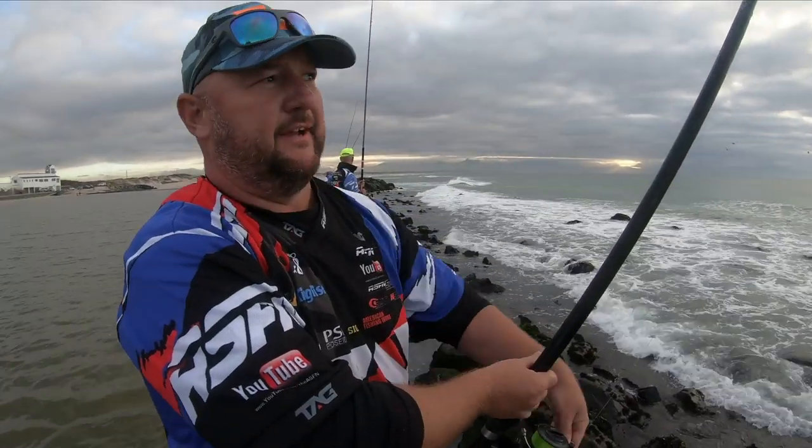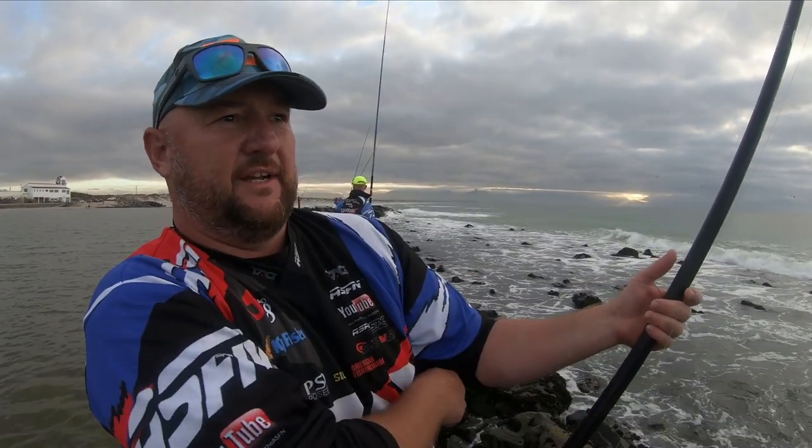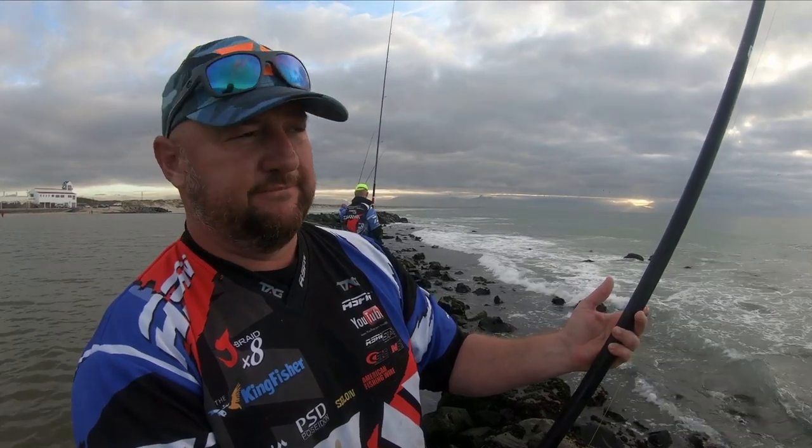Yes, we got a small cob now. It was on a clean chocker bait. The water is actually very clean this morning. I think we can probably fish for another half an hour or so, maybe an hour before the sun really comes up. So throwing smaller chocker baits, clean chocker baits. Of course the water's so nice and clean. Well, not nice and clean, but clean. So yeah, let's see if the bite stays on for the next half an hour or so.